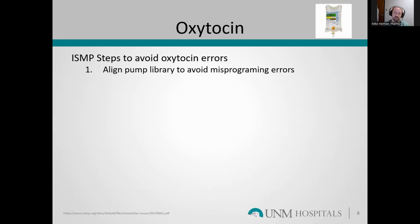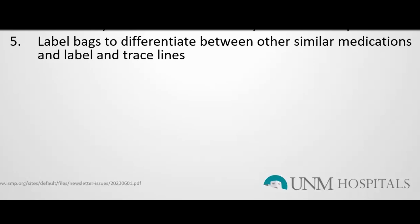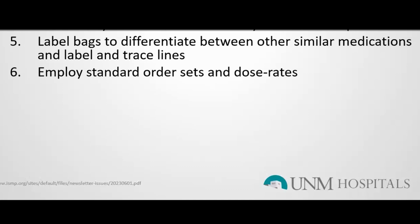We want to align the pump library to avoid misprogramming errors, and administer oxytocin only within the orders available on the MAR and power plans. We want to label this bag to differentiate it from other similar medications, making sure we're labeling and tracing lines to avoid mix-ups. And then we're employing standard order sets and dose rates, which we're going to talk about a little bit later.